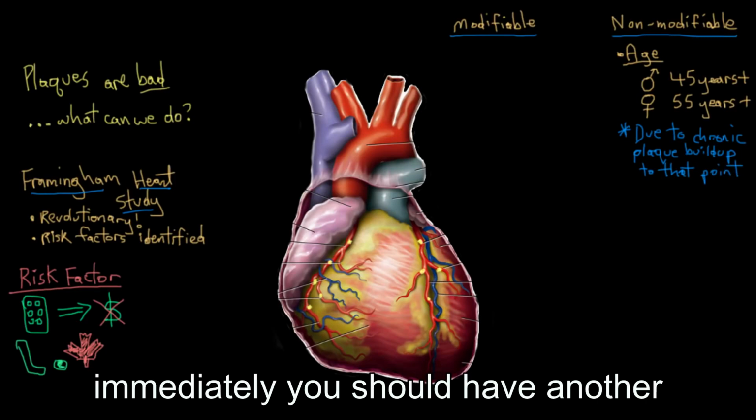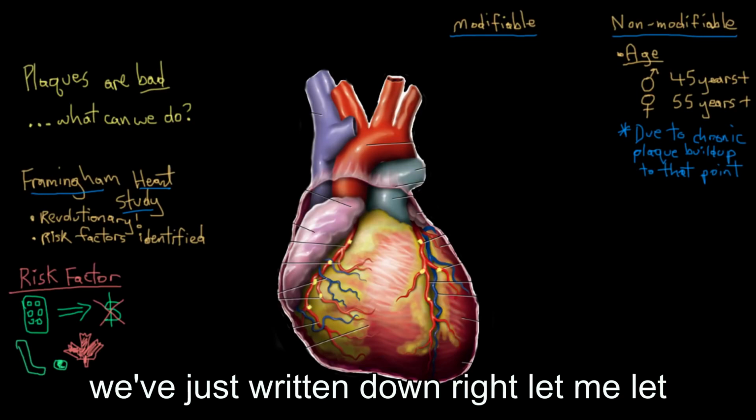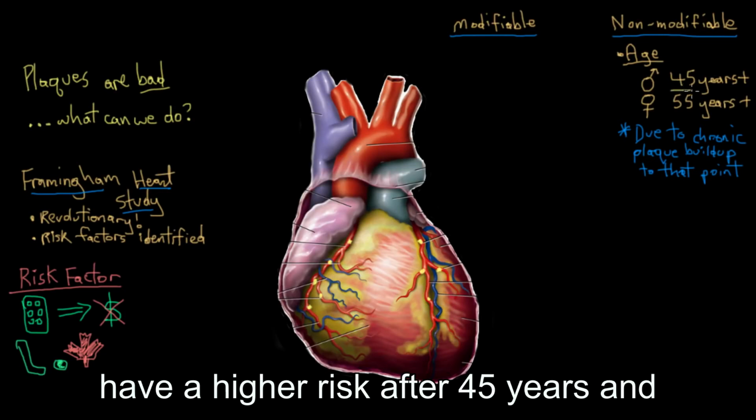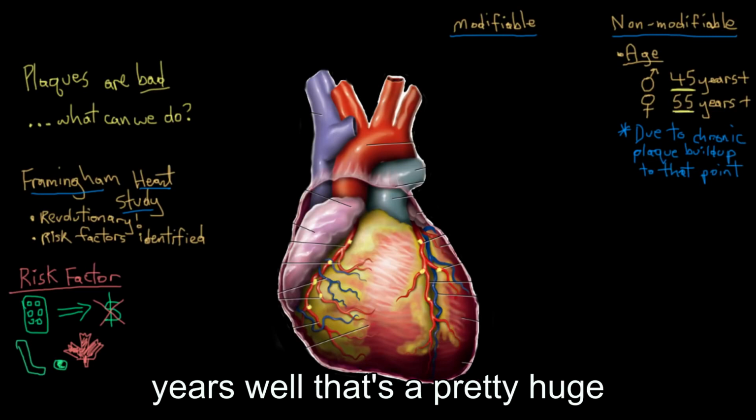And so immediately you should have another question. If you look at what we've just written down, right? Let me highlight this for you. We say men have a higher risk after 45 years, and females have a higher risk after 55 years. Well, that's a pretty huge difference.